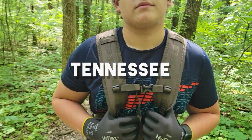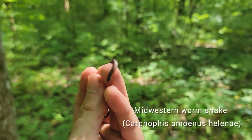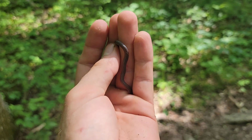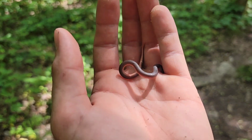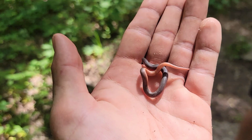All right, me and Cam have been driving all day and we finally made it to Tennessee, our first stop. First thing we get after a little bit of searching is a Midwestern worm snake. It's nothing super special, but it's definitely cool. I haven't seen many of these, and this is Cameron's lifer. They're pretty little snakes. We're gonna let him go and keep looking.